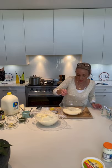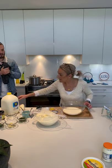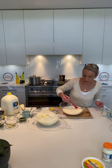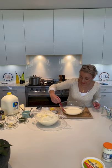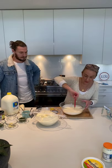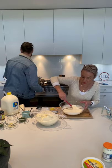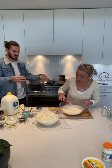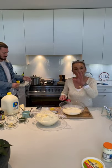I'm just going to sprinkle that over the top of my cream, and I'm going to stir it through. When you realise how simple this is, you will not look back, I tell you. Okay, so we've got 21 degrees, 20 degrees cream. I'm just stirring through. Okay, and I'm going to leave that. That's all you have to do. You're just going to add some starter culture to the cream.